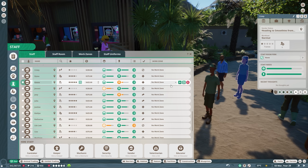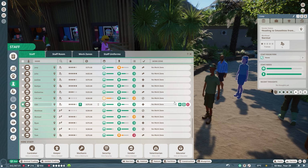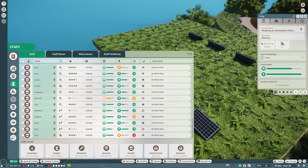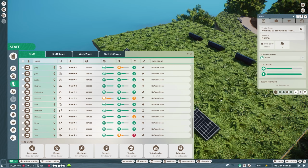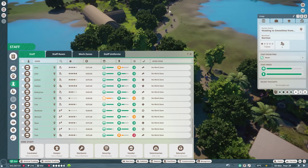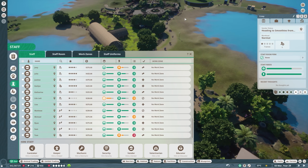And I did give everyone a work zone. I want to see if this is going to help make sure that the employees are spreading out more, and also to make sure that they're not going to use only this staff room in this area for so many people. Like, maybe if they spread out a little bit to the other shops, they will be using this staff room as well and this staff room as well, and it will not be super busy in one area.